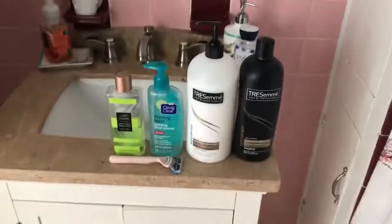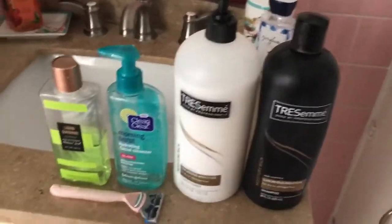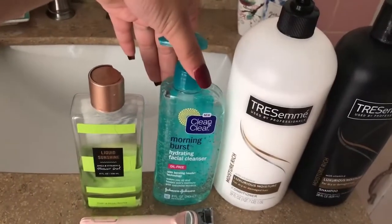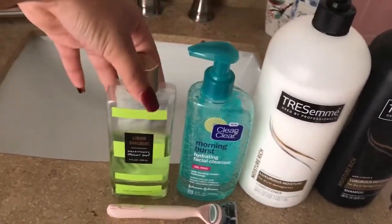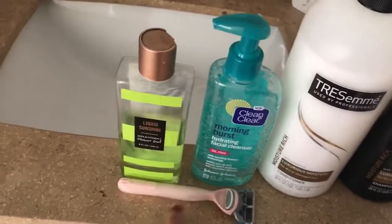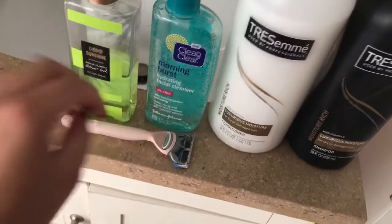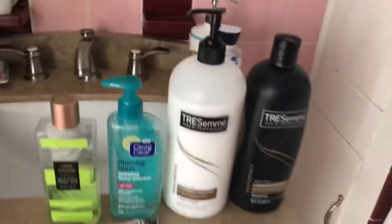Hey guys, so I'm about to take a shower. So I just wanted to show you the products I use. I use Tresemme Ultra Moisture Conditioner, Morning Burst Hydrating Facial Cleanser, and Liquid Sunshine from Bath & Body Works, and then just this Joy Razor from Walmart. It's actually really nice, highly recommend. But yeah, so I'm just gonna take a shower and I will see you after.